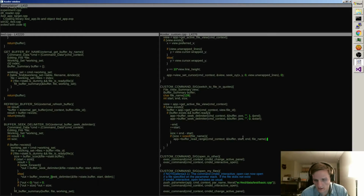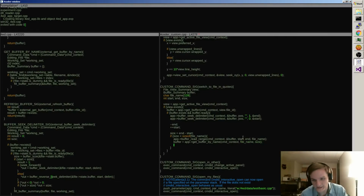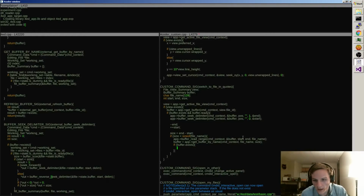And then once I've got that read range, what I want to do is abandon the buffer I used to have. Who cares about that buffer? I want to get buffer by name, command context, file name size. And then, finally, if that buffer exists, I want to app view set file command context view buffer.file ID. Awesome.